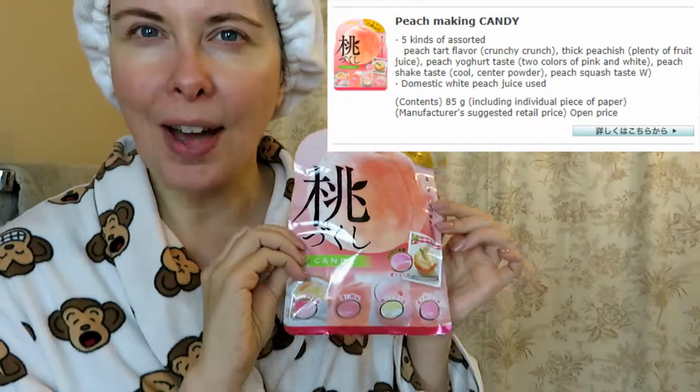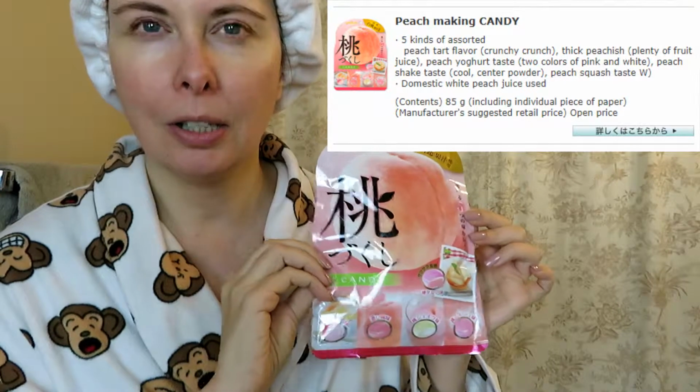The next thing I'm going to test out is this hard candy. It's actually 5 different peach flavored hard candies. I found this really interesting. I bought it because I loved the packaging. I thought it was very pretty. And then the question is, do you really need 5 different flavors of peach hard candy?